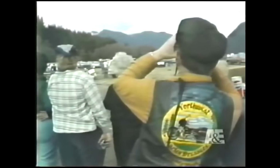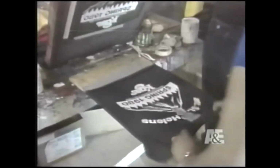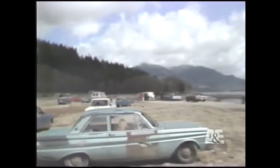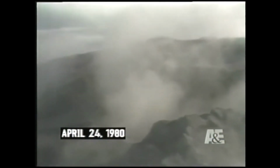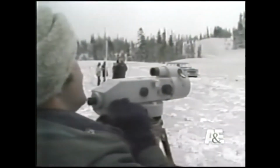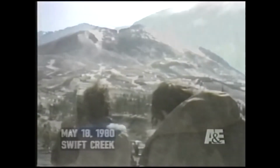But the warnings have the opposite effect, and tourists pour in from around the country. Souvenir vendors hawk T-shirts and bottles of genuine ash, and there is a record-breaking number of tourists and television crews. News choppers airlift reporters to the summit, ignoring the danger warnings. They are rewarded with 18 small bursts of steam and ash throughout the day. 4 weeks after the initial eruption, scientists discover an alarming bulge on the north side of the mountain.